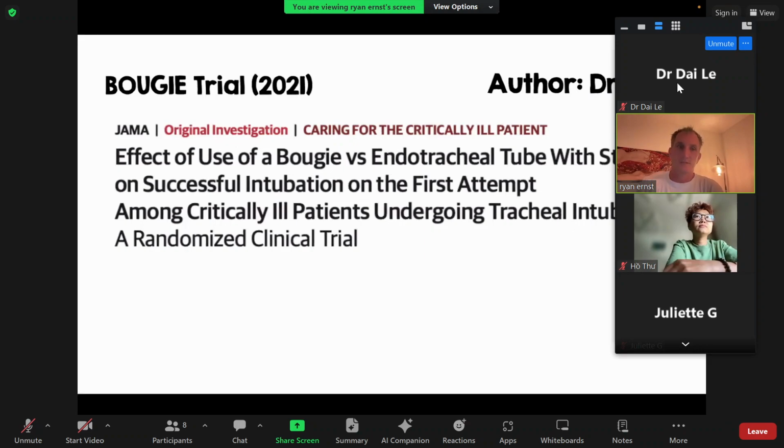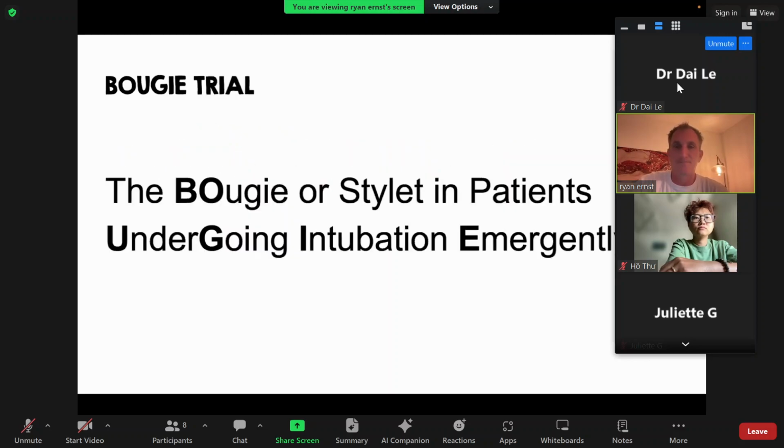The paper that I sent you is called the Bougie trial and is from 2021, so a couple years old, but they basically did a randomized control trial comparing bougie with stylet for first pass success when they intubated. The author is a doctor named Driver, who is based out of Hennepin in Minnesota.